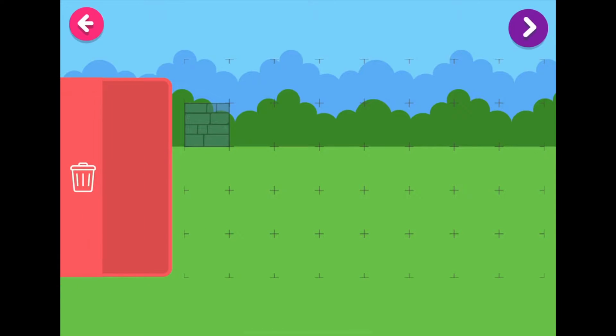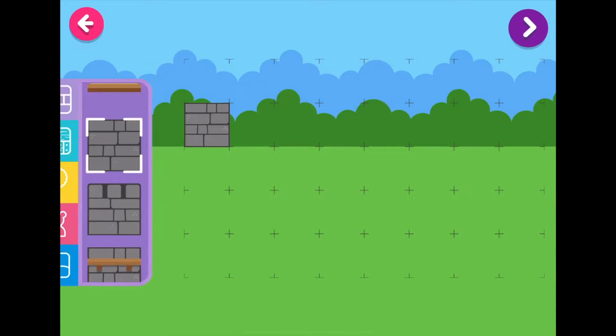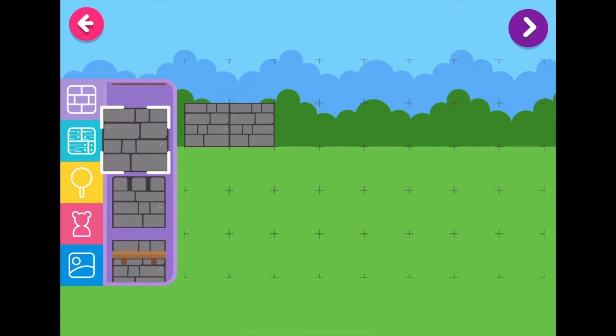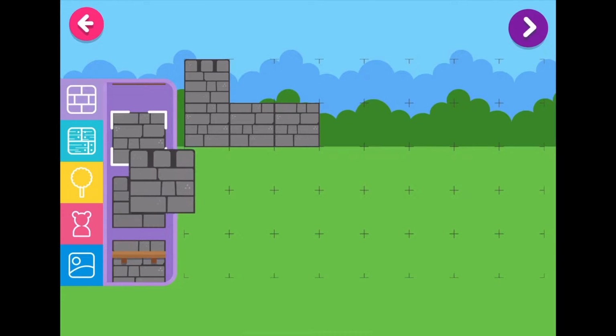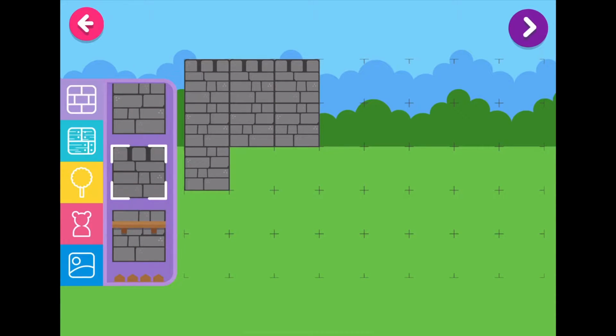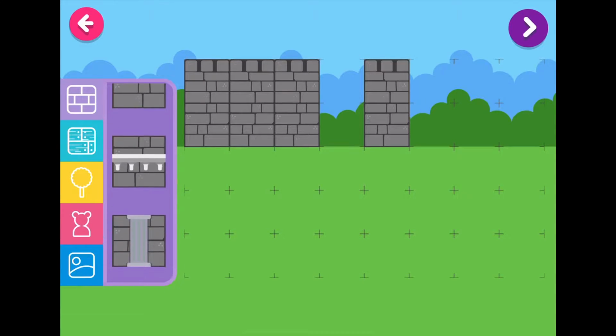What if we build a huge castle? Ooh, let's build a big castle. Don't forget that you can add people, animals, and trees. People, animals, and trees. Ooh, look at that. You are so creative. There we go. Let's see what else we can put in here. Oh my.